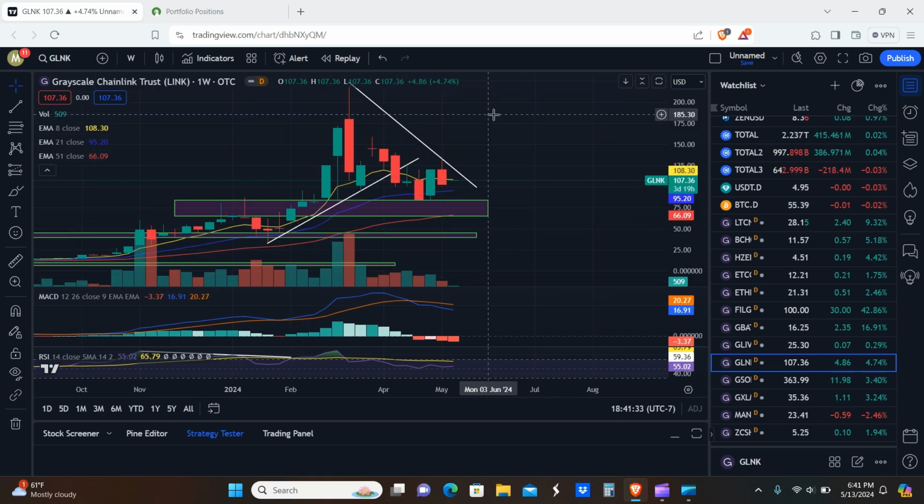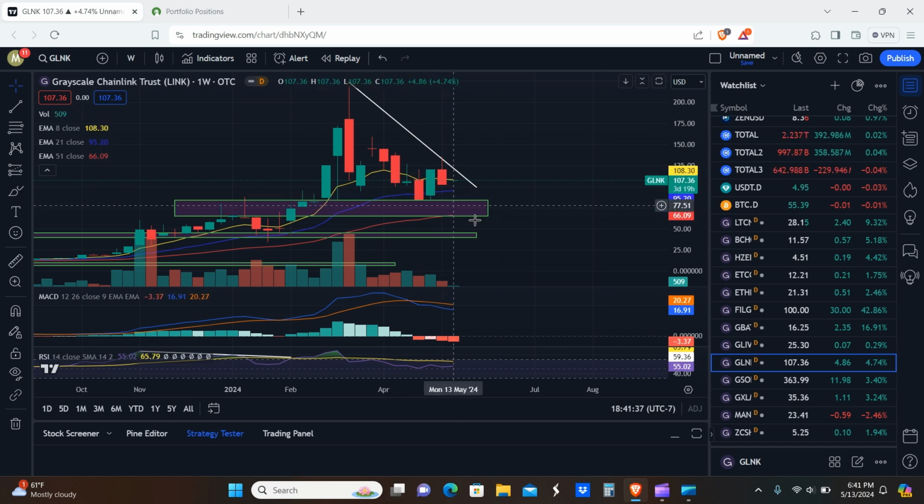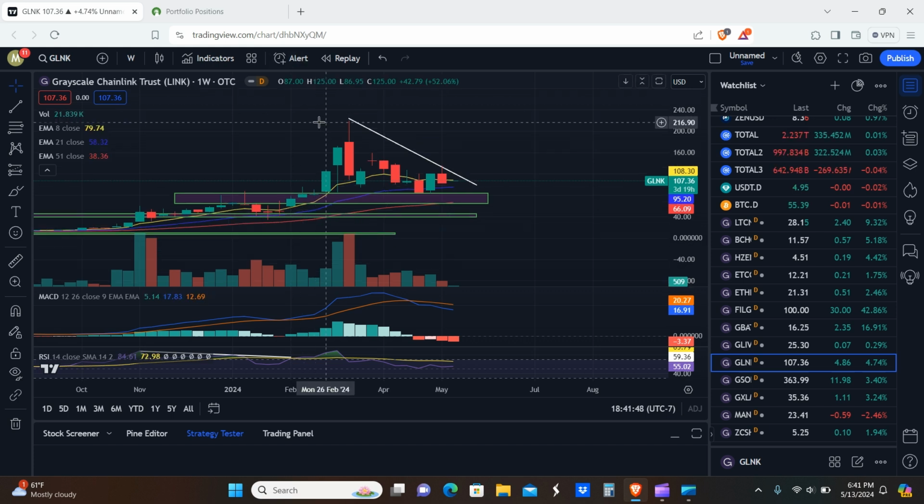So G-Link, pretty much the same setup as the other ones, kind of looking for a coil and a push one way or another out of this coil, either bullish or bearish. But again, we do have support below here. So support is $63 to $83. And the swing high is $220. There's a possibility that even if there's a support zone down here, some of these prices could get pushed below it, which I would say is actually super bearish, and that's why I think it's not going to happen.